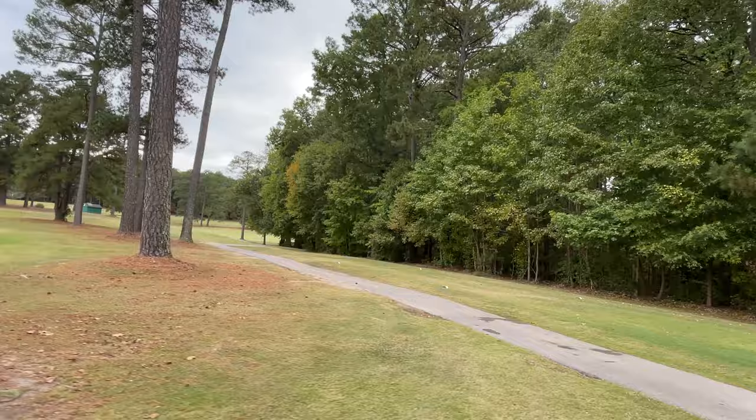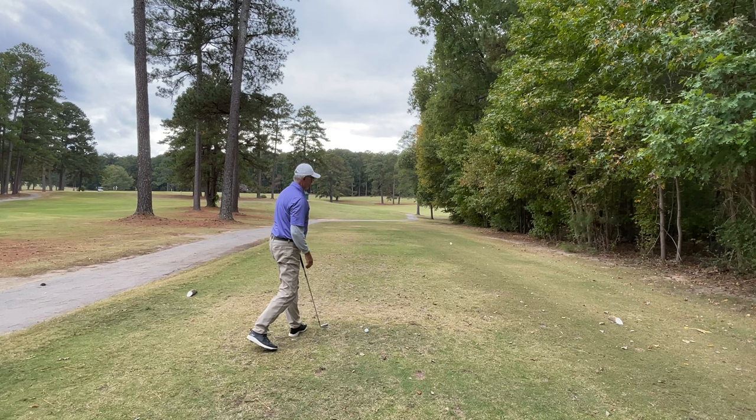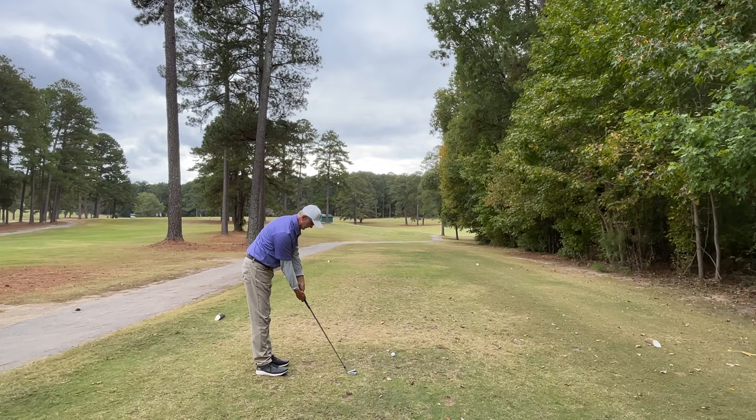This is a dog leg to the right, fairly short hole. Tony's the smart player. I'm the aggressive. You're a risk taker. Go for broke. No, it's match play. We got to have a little bit of fun.